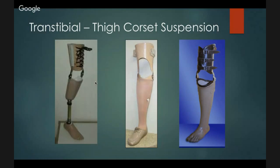It keeps the leg on, and this was pretty much necessary for that plug fit socket. But even once the patellar tendon bearing socket design came, you do use it for that. I have a couple of patients in this. Nowadays, it's not something I like to use too much because it looks pretty cumbersome. It's big, it's heavy. Those straps take forever, especially if you have poor hand function, like many of our diabetics do with neuropathy.